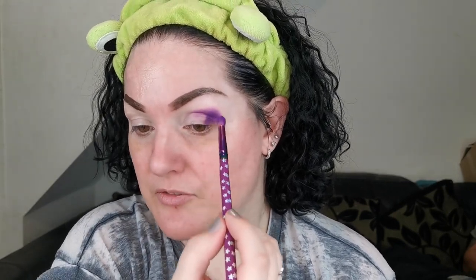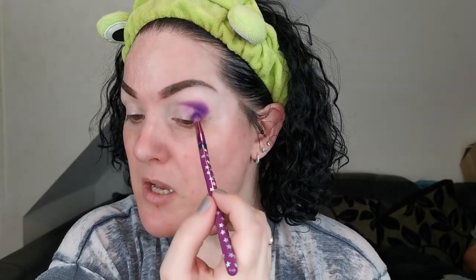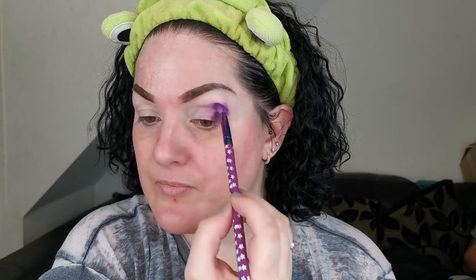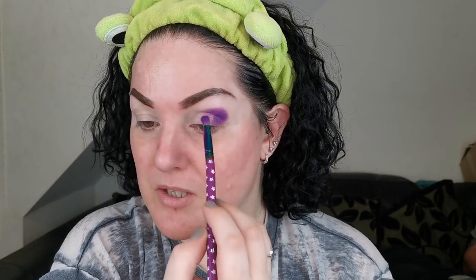This purple is beautiful. I did toy with the idea of doing extra looks by doing one on each eye a couple of times, but I don't know, I'm super excited to see the whole look. Does that make sense? I hope so. Yeah, I'm just really packing this on at the moment mostly.